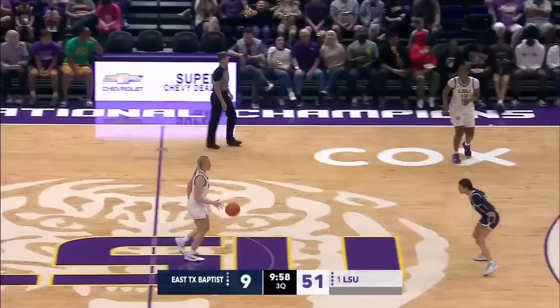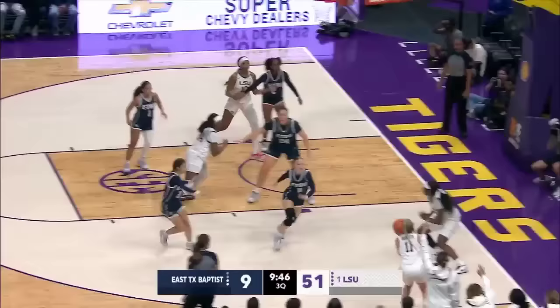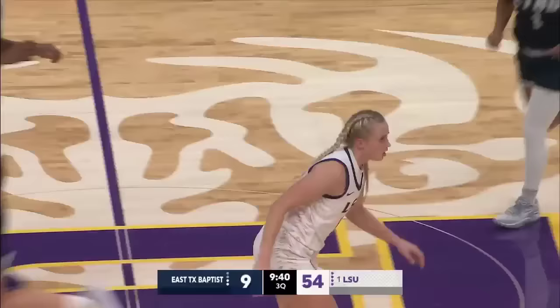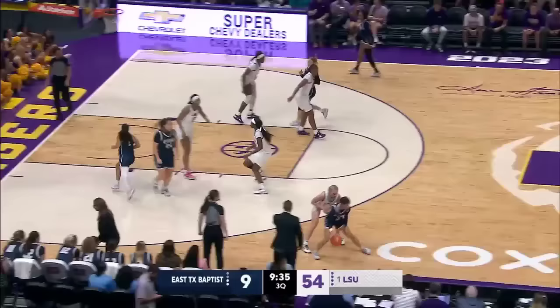It's LSU ball to the right as we start. Van Lith, right wing, pass at the top of the key to Williams. Back to Van Lith. Thought about a three. We'll fire it down low. Morrow kicks it back in the right corner. Van Lith for three, and so it's great. What a play out of the locker room. And East Texas is staying in that zone, but what a great job of just moving the ball and Van Lith getting that open look.